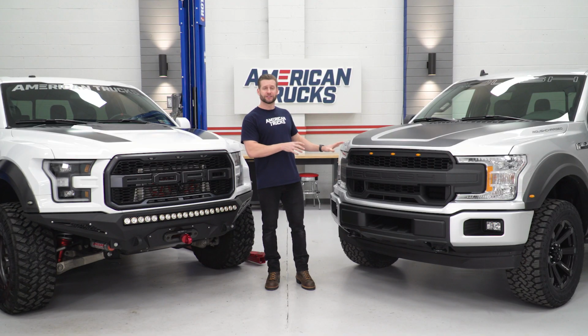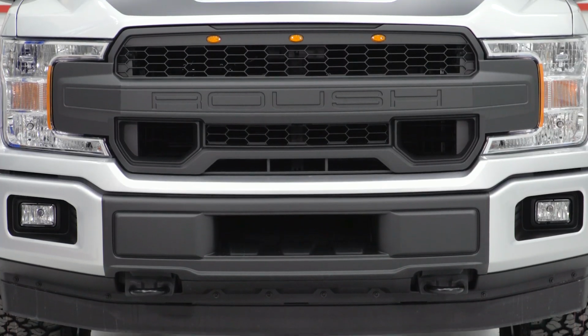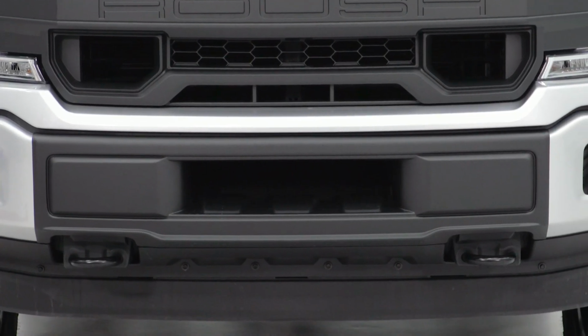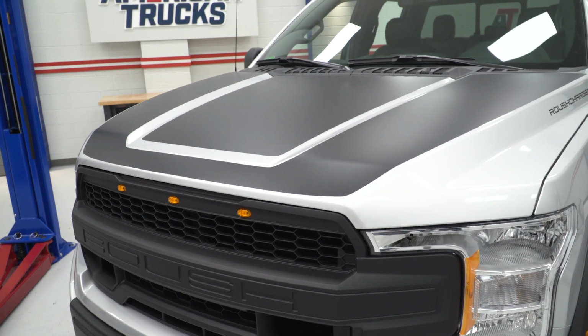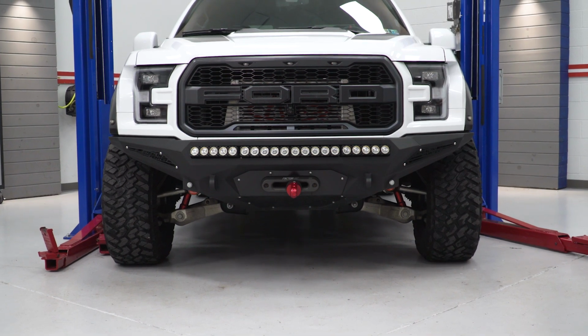Now, don't get me wrong, Roush has done a lot to improve the 2018 and 19 front ends, thanks to their grille treatment, the lower bumper here, which is all redesigned in-house, and that vinyl, but for me, I think there's just nothing more menacing on the road right now than that Gen 2 Raptor.